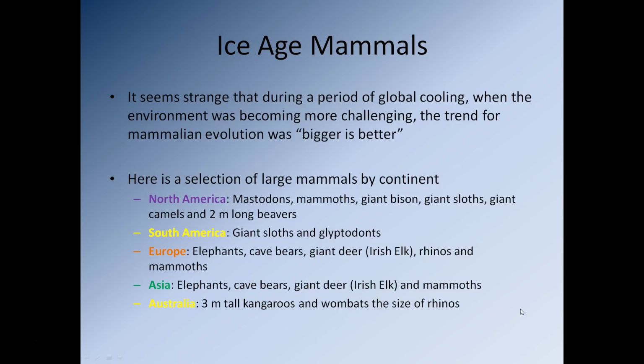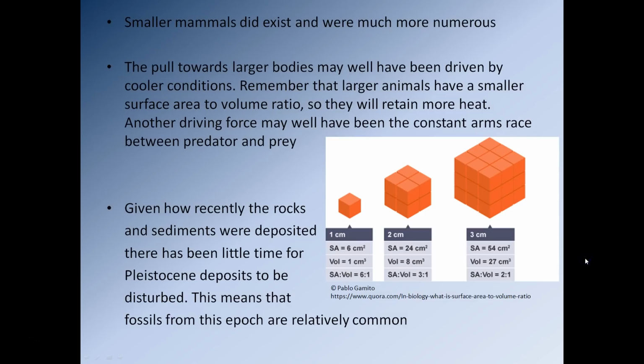So it seems a bit weird. It seems a bit counterintuitive. When times are harder, often the smart thing to do is to become smaller. You need less food, which makes it easier for you to survive. You can hide more easily. You can burrow into the ground, which will keep you nice and warm. So the question is, why in these environments did animals start to get larger rather than smaller? To be clear, smaller mammals did exist and they were much more numerous, just like they are now.